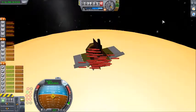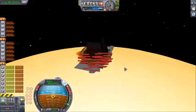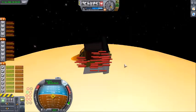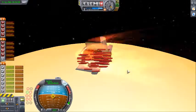Just weird. My 7 seconds drops me 100 kilometers. Okay, 98 meters a second. I'm within 100 kilometers. I'm within 1,000 kilometers of the sun's surface. It is time to roast this spacecraft. Man, I am so dead. Here we go. Time to see what happens.